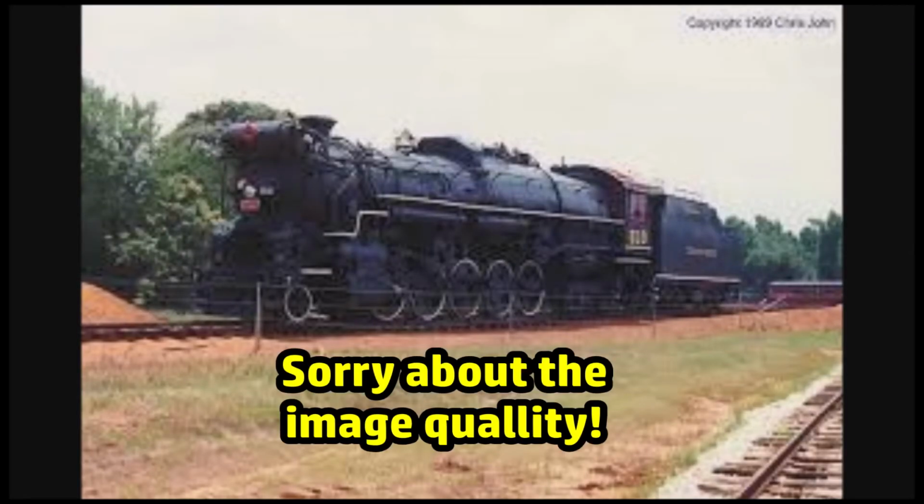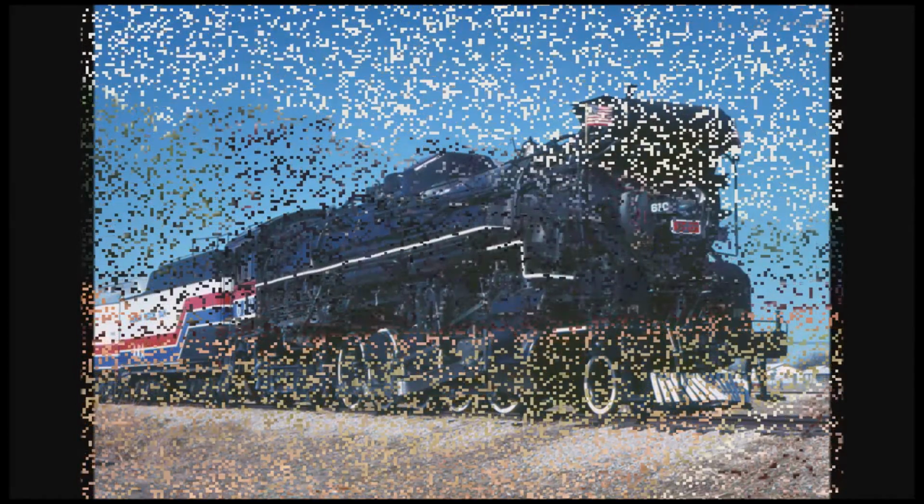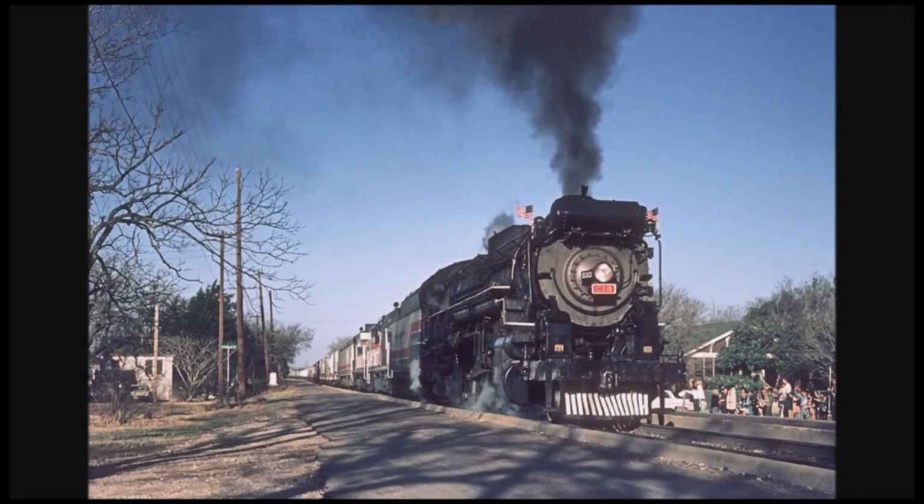Anyway, after the 610 was retired, it was donated to the Fort Worth Stock Show before then being put on display at the Fort Rogers Memorial Center. In 1975, the 610 was purchased by Ross Rowland to pull the American Freedom Train for its portion of the tour in Texas. After a complete refurbishment, the 610 returned to operation and was relettered as American Freedom Train number 610, as well as given the appropriate paint job too.